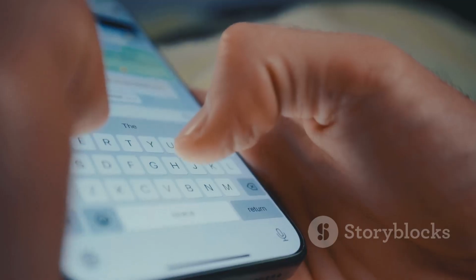So that's my quick look at the Galaxy A16 5G. Let me know, does this phone tick your boxes?